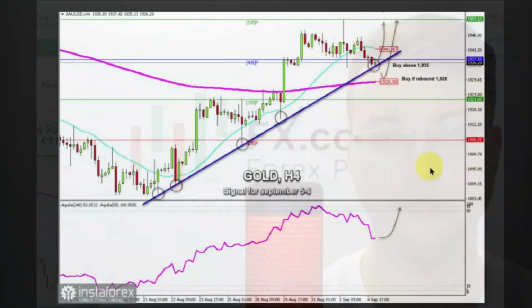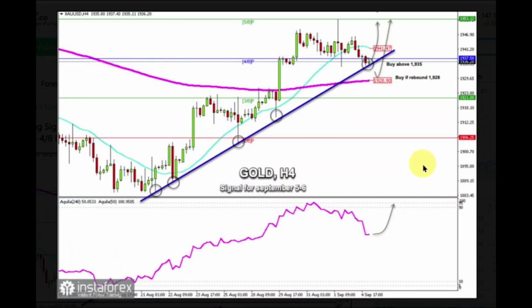Gold, sweet gold. We've got a trading plan for this commodity asset presented by Dimitrios Tsoupas. Early in the European session, gold is trading around 1935, below the 21 SMA and above the uptrend channel formed since August 17. A slight movement and consolidation are observed. The price of gold is trading sideways due to the Labor Day holiday in the US.